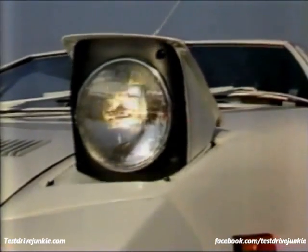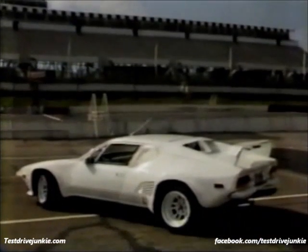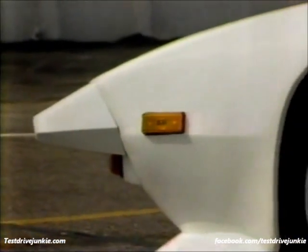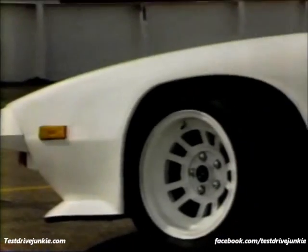Evans turned an Italian love affair into a business when his company, Amerisport Incorporated, started importing the Pantera in 1986. Before that, he had made a name for himself by restoring many of the first-generation Panteras that Lincoln Mercury distributed in the early 70s.